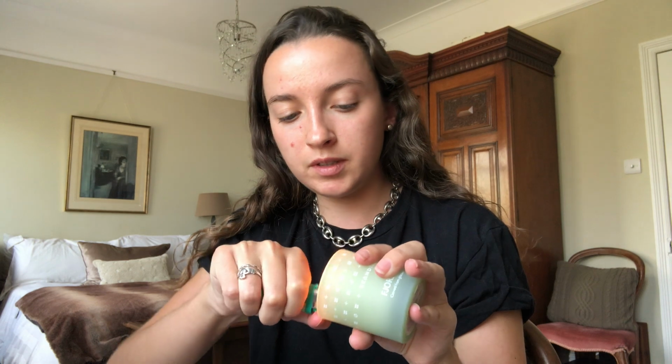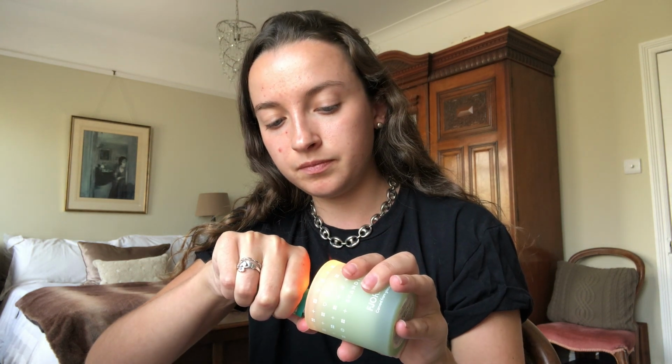I'm gonna light a candle, actually. This is from a brand called Scandinavisk, and it's called Fjord, and it smells unreal. Have a smell? Unreal. There we go. Oh, just nothing quite like it, is there?